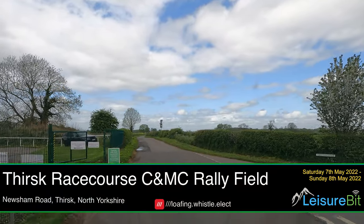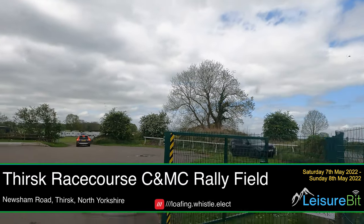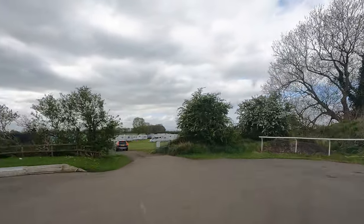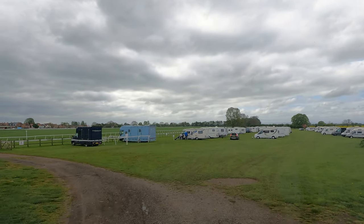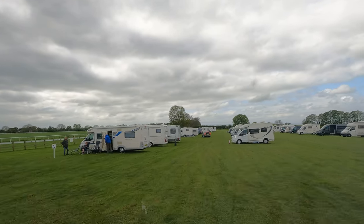And here we are, and we just take a left here and then just cross this car park and then we're into the rally field. Once we arrived at the rally field, we parked up near the entrance.